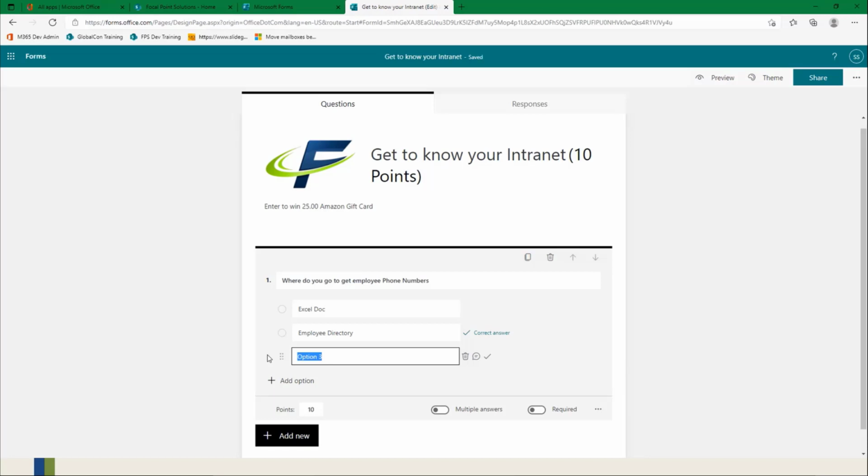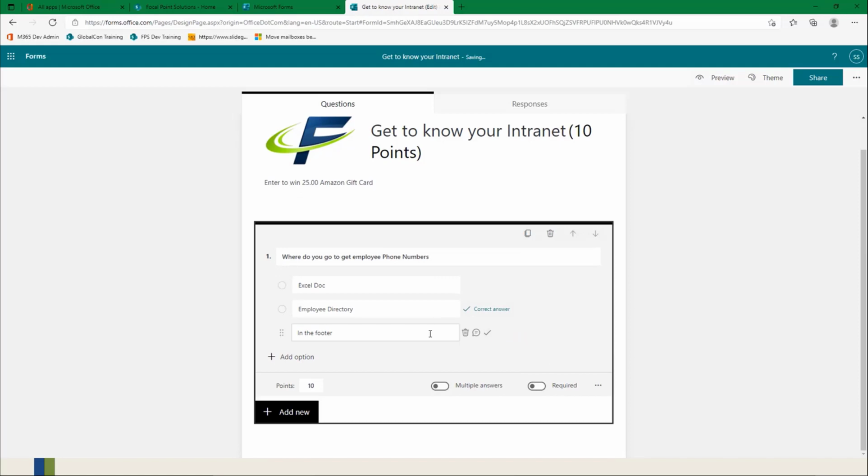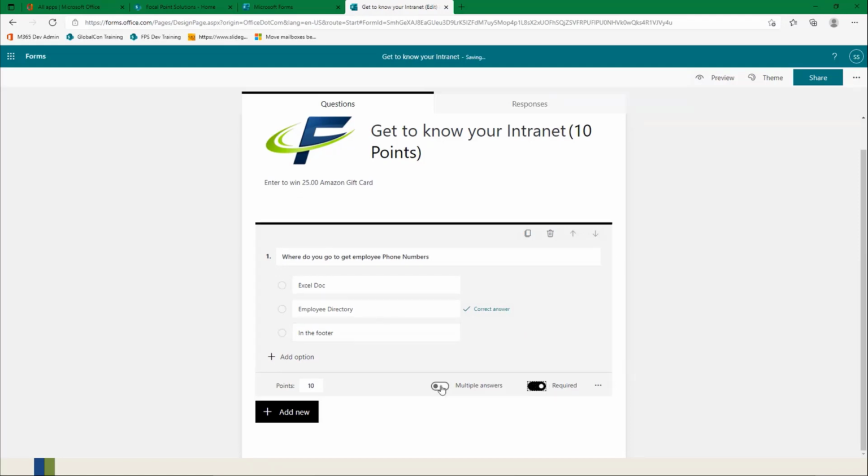Let's just say in the footer here, right? Notice I can remove any of them by hitting the trash can there. I can make it required. I can also allow for multiple answers. And notice I have applied points to this. So for this, if you get this correct, you get 10 points. So I'm going to go to a new one.